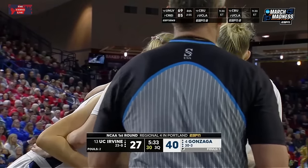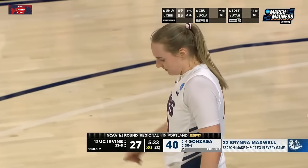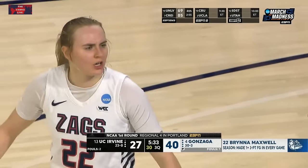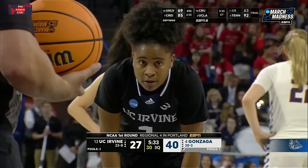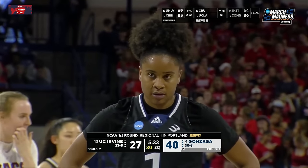Well, one of the ways to get yourself back in the game, if you're UC Irvine, is to do what you just did there. Find some ways to get offensive boards. Get yourself to the free throw line. Easy putbacks, because everything else has been difficult for them on the perimeter. Hybens picks up that foul. Her first, team's first.